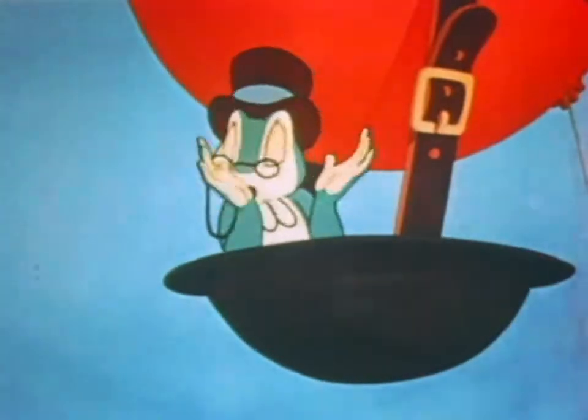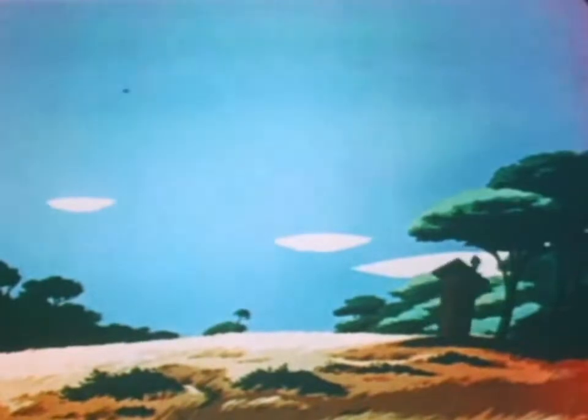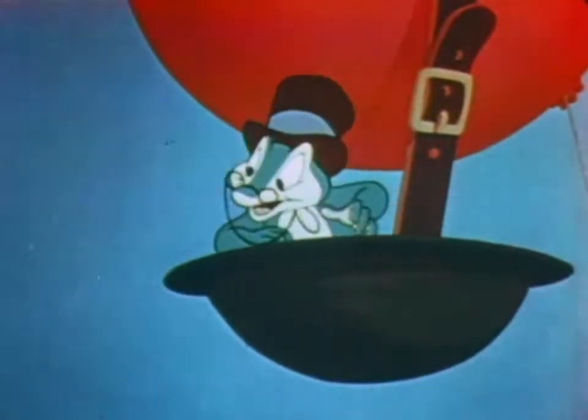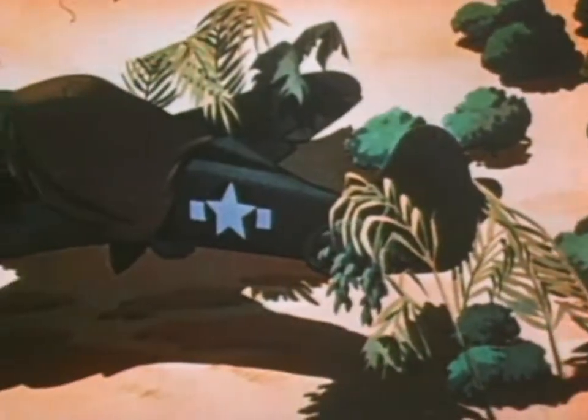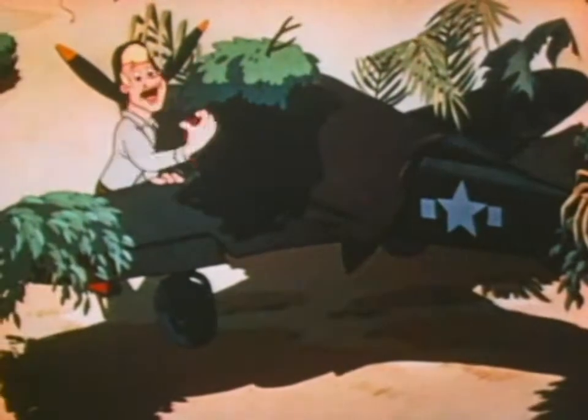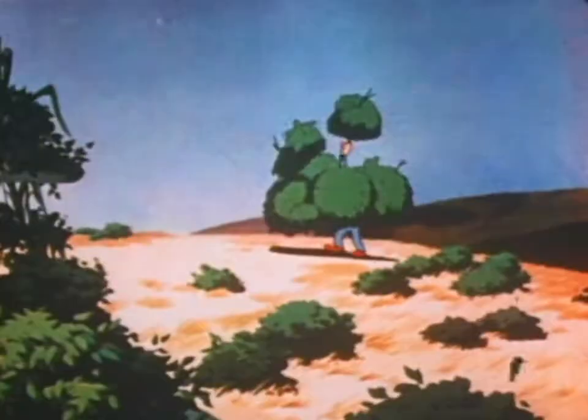Well, if you gotta go, you gotta go. But you don't have to go in a straight line. How does this look, Yehudi? We couldn't find any trees, so we're building some. That's the idea. Put them where they'll break up that shadow. Hey, hurry up with that stuff.